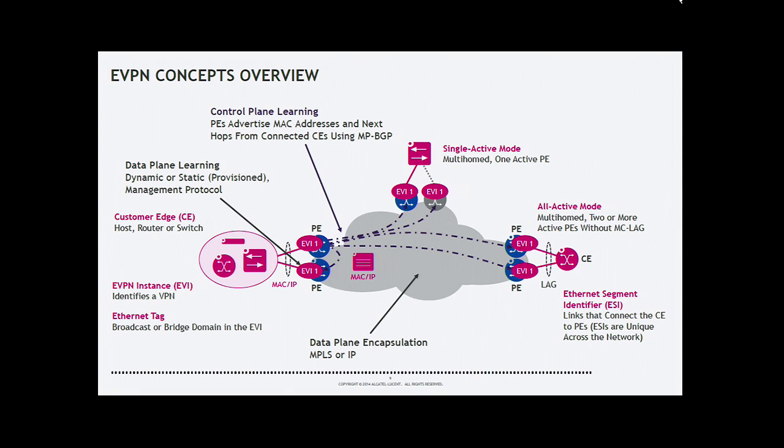So as I mentioned, we have the control plane learning and the data plane learning. We already talked about that. A couple of interesting and key concepts that EVPN introduces is this concept called all-active mode. Primarily, it's probably dual homing, but in theory, you could actually multi-home to any number of different devices. And the way that this works is that you just use LACP from the CE to the PEs, and you don't actually need a multi-chassis LAG. So this just works with standard LACP, and EVPN actually introduces all the loop control mechanisms and things that you would need so that you don't have looping and things like that.